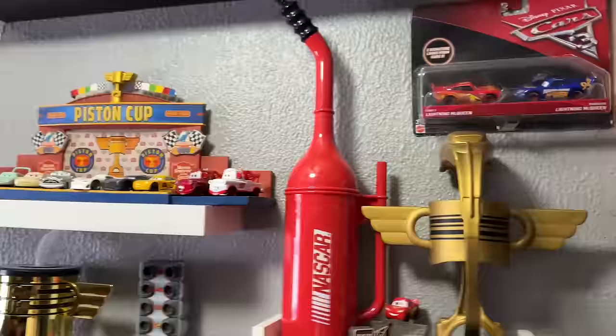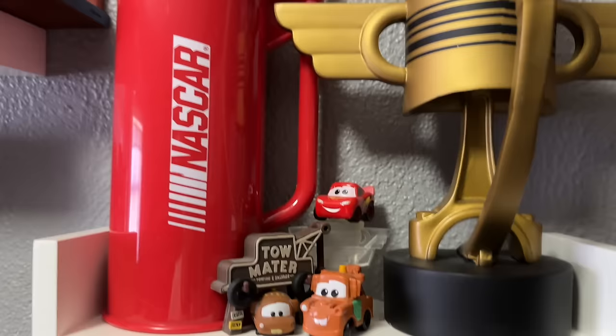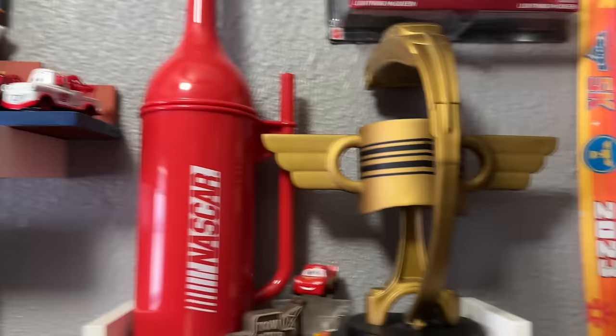Over here I have, honestly, just random stuff. It's mainly Piston Cups and whatever, right? You know, you got that stuff there. You got my custom one that a fan made for me, or commissioned, I guess. And I have my NASCAR oil can or gas tank, whatever. And then the Doc Hudson Piston Cup.